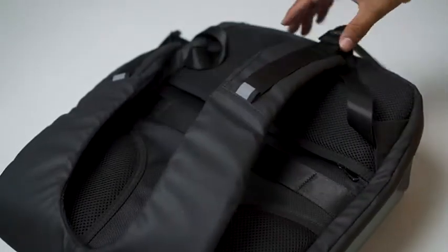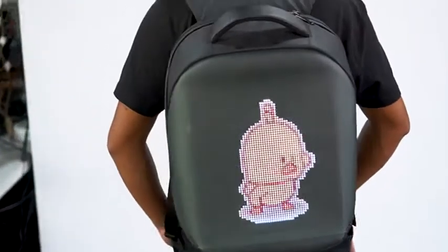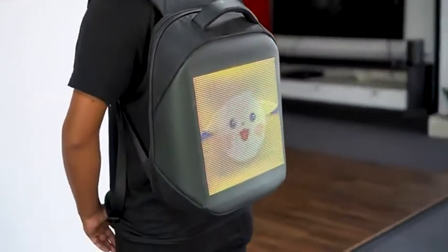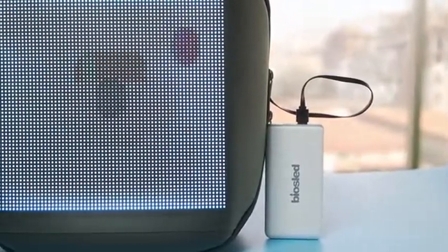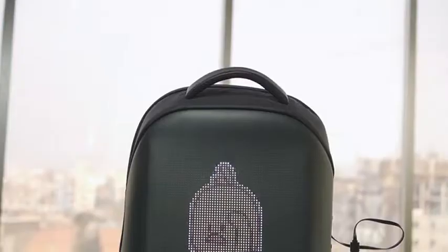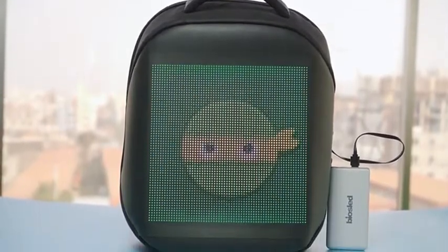It comes with an adjustable S-type shoulder strap with a honeycomb heat dissipation design that does an excellent job in reducing heat and allows you to carry it with comfort for a longer period of time. You can use any kind of battery pack for this backpack or get BIOS's own 10,000 mAh battery pack, which can provide you all day long power to your LED display and also your other gadgets.